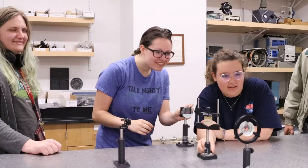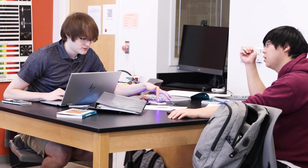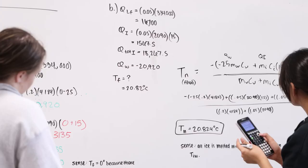is that they will learn physics by doing physics. It will be hands-on. We teach in a workshop model, which means that students work together in groups. They do experiments, they draw conclusions, they derive formulas. So it's not lecture and lab separate, they're combined.